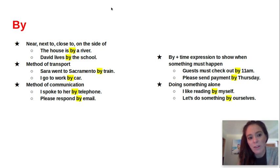So occasionally we get that involved, and I'm pretty sure that's a preposition, but I'm telling you, I had nightmares about prepositions trying to figure this out.